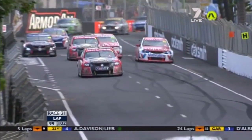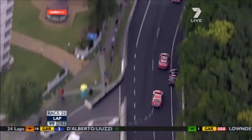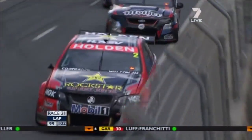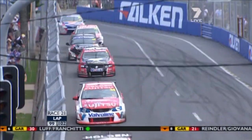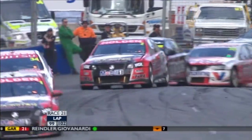Oh, big moment. Into the wall, Garth Tander. And there's damage. There has to be damage to that car. It's wriggling all over the shop. He's trying to get a handle on it. Looks as though it's holding steady for now. Yeah, he'll be furious. So he's in 10th spot. Jonathan Webb's behind him. Michael Caruso's in front of him.